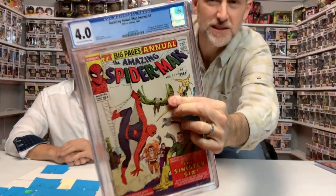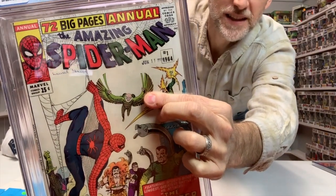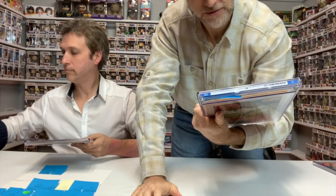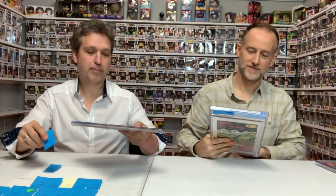Oh, and it's got something else. The date stamp. Oh, the date stamp. Look at that date stamp. Gorgeous. Perfect placement. June 11th, 1964. I just think of walking into a comic shop and that was sitting on the shelf. Of course, parting with 25 cents meant you were only going to get one book instead of two.